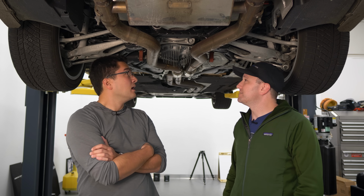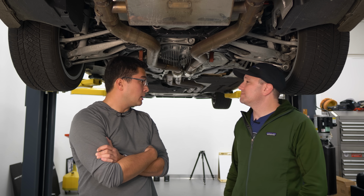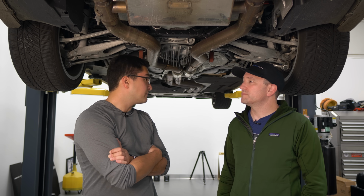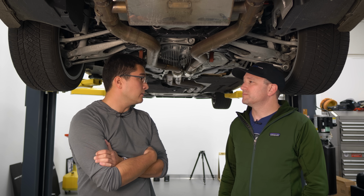Great example. The other thing to note, Mark, is this DCT trans. You could get a dual clutch in later year E92 M3s. However, this dual clutch comes right out of the M5 we drove. Oh, interesting. It has different tuning. This is the F10 M5 gearbox. It has different tuning, different software, but the physical unit is identical.